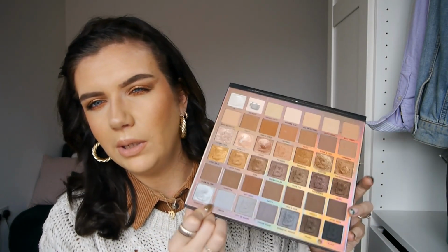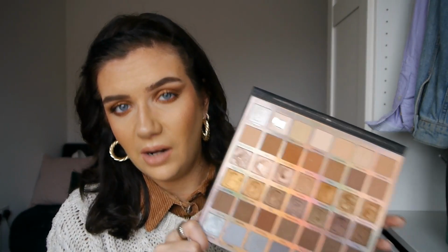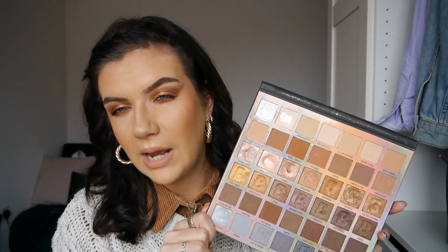But I picked this one again because I don't have that many to choose from, but also because I don't know what I'm going to look like this time next year. I could have completely different hair, I could have a different colour, and what I love about this palette is that, apart from these blues obviously, it's just a very neutral standard eyeshadow palette. It's got creams, browns, coppers, bronzes, shimmery browns, matte browns, all of the neutrals that I could want. So that's why I've chosen this palette.